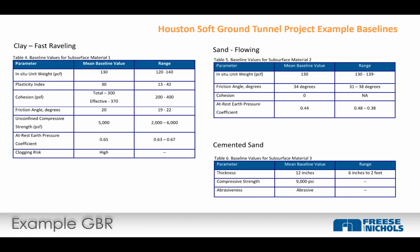So in addition to just saying, here are the 3 values, 3 units, it's important to say, okay, how much of each unit should be expected? So the tunnel's 1,000 feet long. What percentage of that 1,000 feet is going to be clay? What percentage is going to be sand? What percentage is going to be cemented sand?